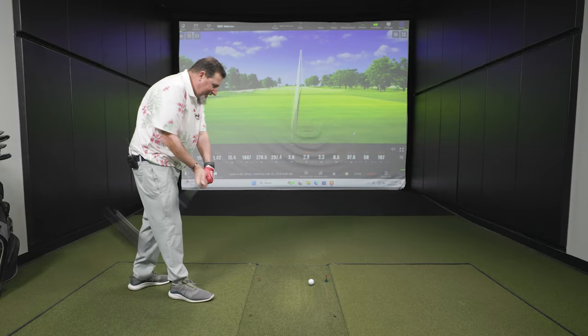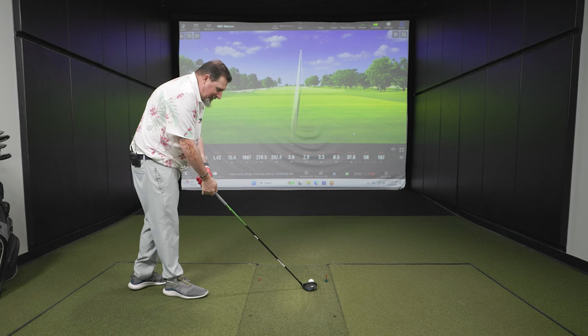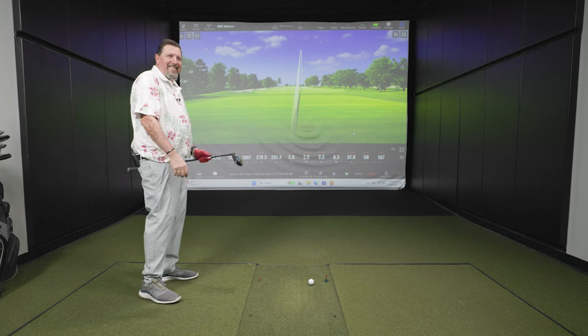It looks good. The driver looked good. This looks good. Not much more I can say about it, really. Perfect. Yeah, let's see some swings here.